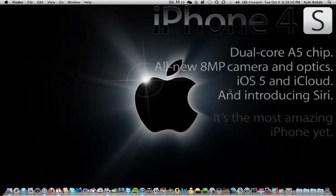It does have the A5 chip. I'm not sure about a gig of RAM yet. I believe it's a gig of RAM, but I'm still not positive on that. It may be the 512 megabytes as the previous iPhone 4 had, but I'm still not sure. It does have a better camera. It has the 8 megapixel camera with 1080p video recording.